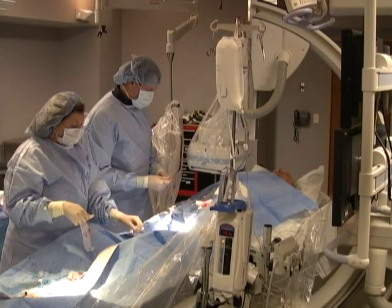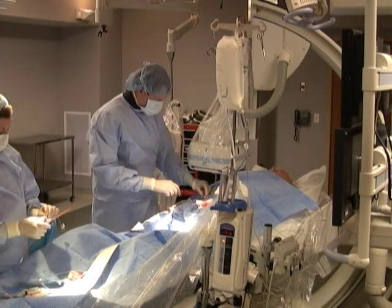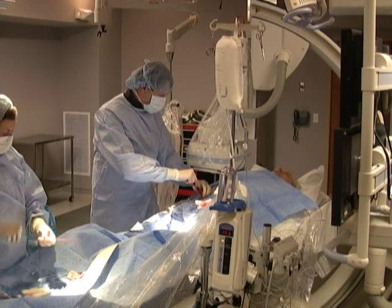If you're in the cath lab for a treatment procedure, it will happen at this point. When the procedure is complete, your doctor will pull out the catheter and remove the sheath. Your doctor might close the site with a stitch or closure device.